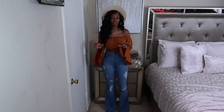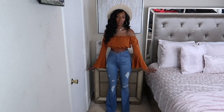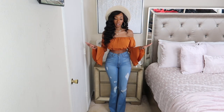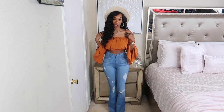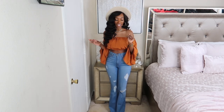So another one of my favorite ways to style the wide leg pants is going to be with off the shoulder tops. I love styling that way. That gives you another cute bohemian look. And like I told you in another video, the collarbone is just really nice to show off. That's really sexy. Like a classy sexy, like I told you.